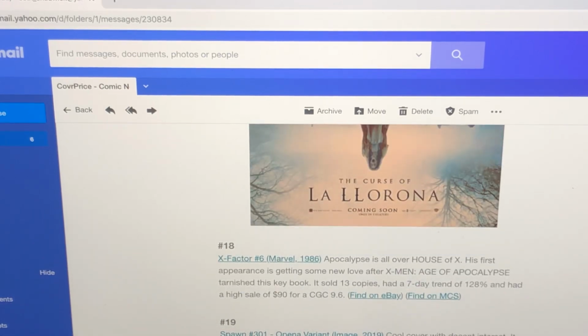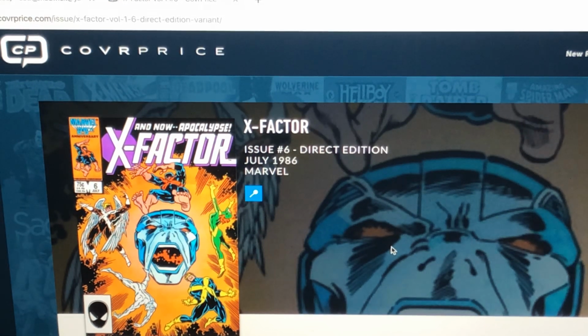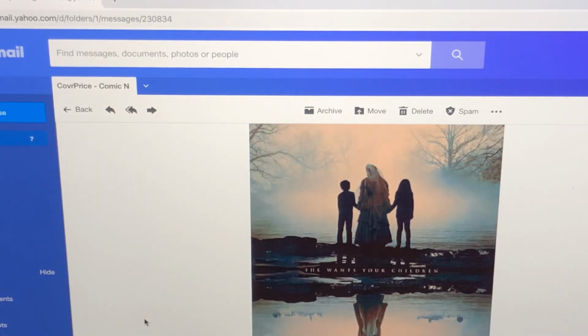Number 18 on the list is X Factor number 6. This is the first appearance of Apocalypse. I think his first cameo is in issue 5, but this is his first full appearance. Classic issue. I have a copy in my collection as well. A lot of those early issues of X Factor were actually pretty good. I collected a lot of them as a kid when I was younger, so it brings back memories having those issues.